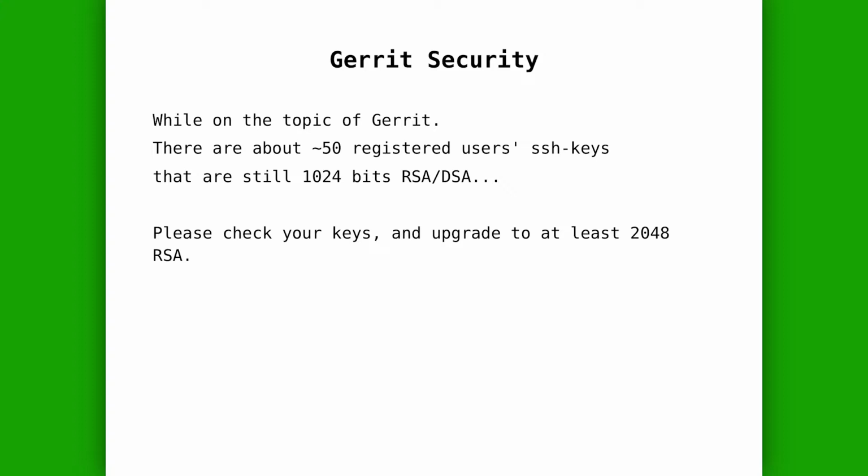Any chance of mailing the people who are guilty? I'm just telling you, I don't want to blame everybody in public, but if you want, on the mailing list I can give you the list of the keys and the ones that are weak. The thing is, the script that I got didn't get quite a 100% match, but I'll make the script better. So 2048 is the minimum, but yeah.